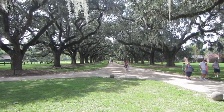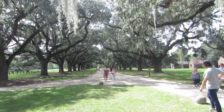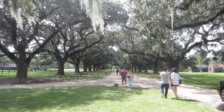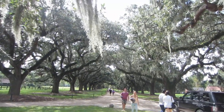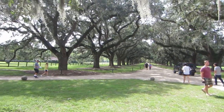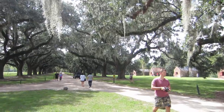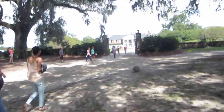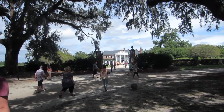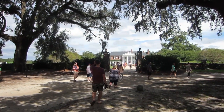Right here is that long stretch of road I was telling you guys about. This is not doing it justice. I mean, in person, it's crazy. It's so long. It's so pretty. People out too for it to be a weekday. And here is the, I guess, big house they called it. But this is not the original one. This was built in the 30s.